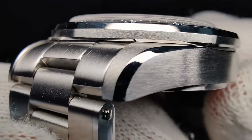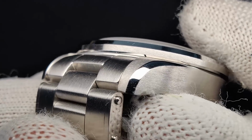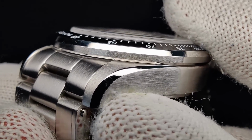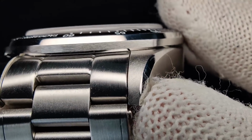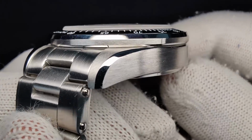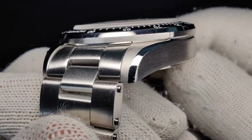Under macro, you can see that this little edge here is a little soft. I mean, I'm nitpicking here. The other edges, the transitions are pretty sharp, and it looks pretty good. I've got no complaints with the case finishing on this. I think it looks really good.